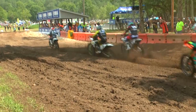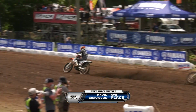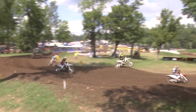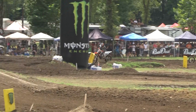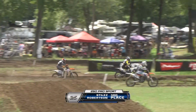Under attack, Devin Simonson and Styles Robertson coming together. Robertson in the yellow gear able to make that pass. Wasn't pretty, but he's got to make things happen in a hurry after the bad start. Now going after Black for third. The 3-moto format means if you can get a top 3, and wow, what a move. I thought Robertson had the pass made. Now he's going to try the outside, and he makes it happen.